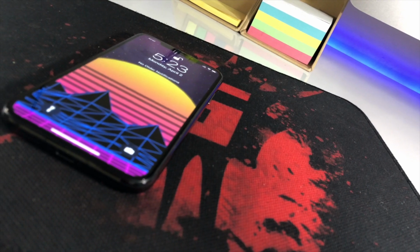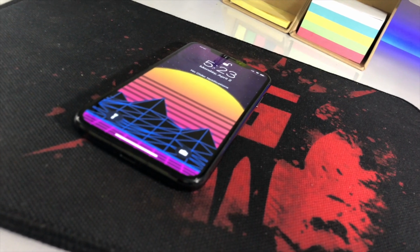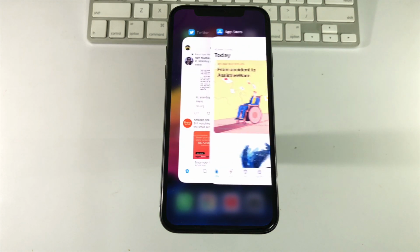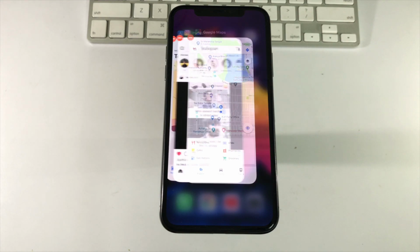Now the lack of bezels also brings the lack of a home button, and that allows for making use of gestures. So it's a swipe up from the bottom to go to the home screen, swipe and hold to get to the app carousel, then press and hold on the apps and swipe, or tap on the red button to close it.